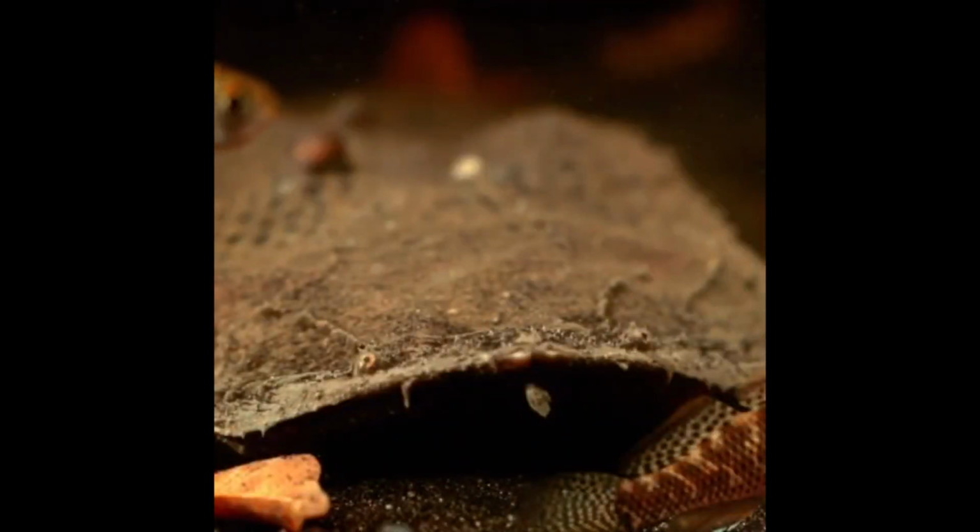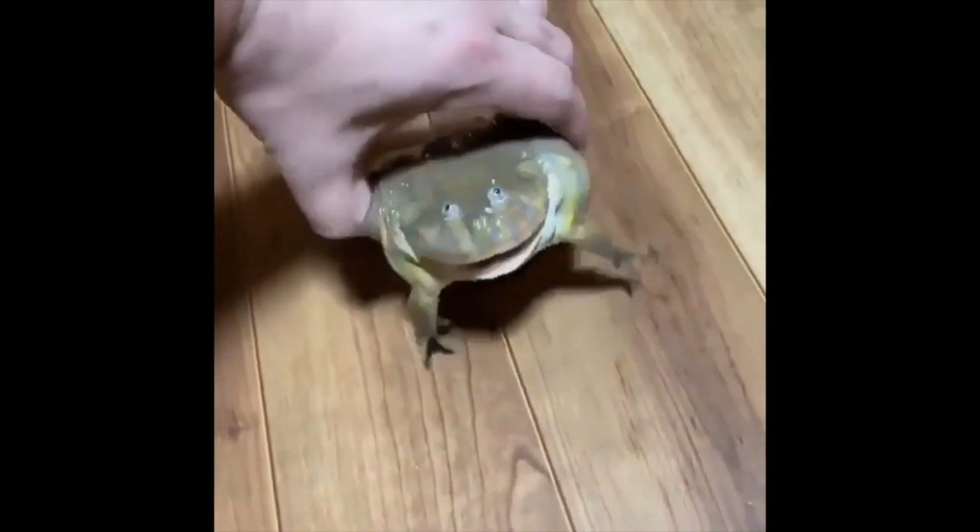This is a toad hunting for prey. When a toad is in distress, it makes this noise.